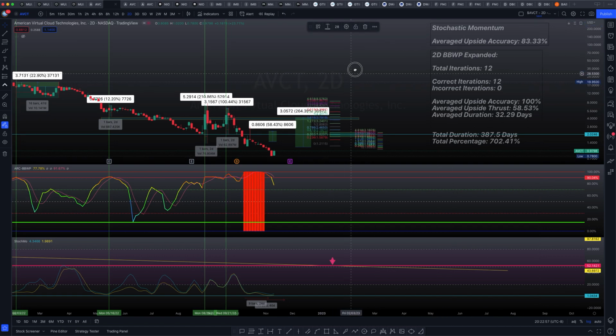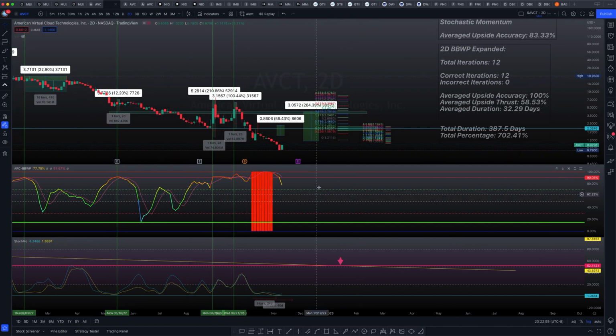So now, in respects to the volatility versus momentum profile backtest, out of the 12 iterations, something rare happened. We got 12 out of 12 correct.